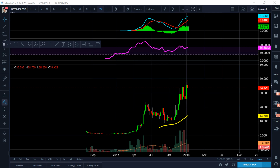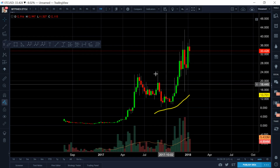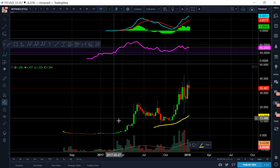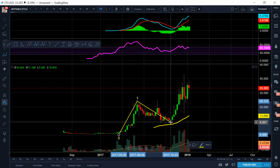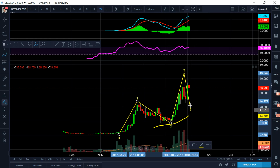Ethereum Classic is of course lagging behind a lot of other coins right now. Ethereum is in the spotlight right now, so we can't really expect Ethereum Classic to get a lot of recognition. What we see right here is actually a beautiful, beautiful 1, 2, 3 wave. I always draw 3 at the lowest point. And 4 is by a wick.